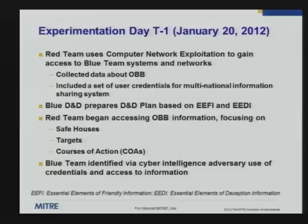So we had to do some quick scrambling and figure out how we were going to react to that, which was really a lot of fun, actually. So Blue Team noticed that Red was there.